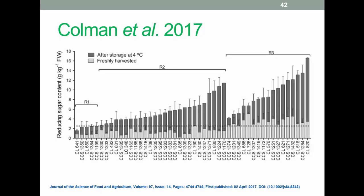Okay, here's a study which is in the folder for the notes for the lecture. This study analysed the reducing sugar content in 48 Andean potato hybrids. A comparison was done between freshly harvested samples and those stored at 4 degrees for 2 months. See the paper for details of the analysis. It's pretty clear from here. The darker bars are those that have been cold stored. It's pretty clear that cold storage promoted the production of reducing sugars, which would increase the production of Maillard reaction products, including potentially acrylamide.